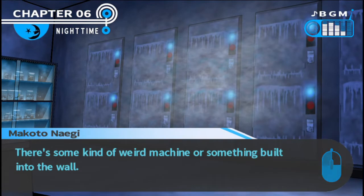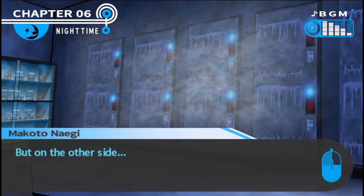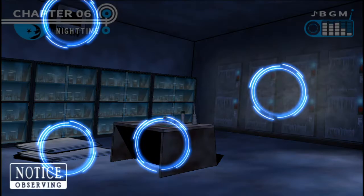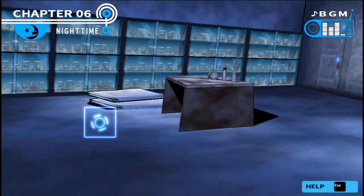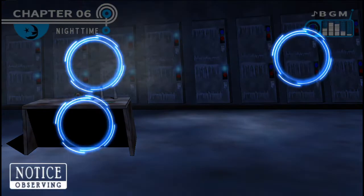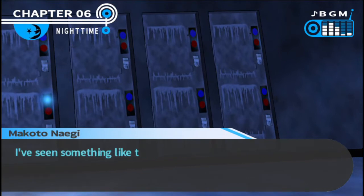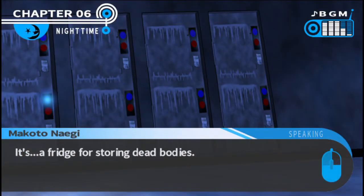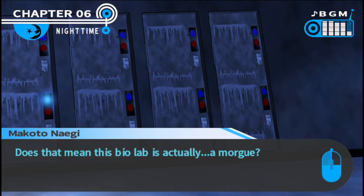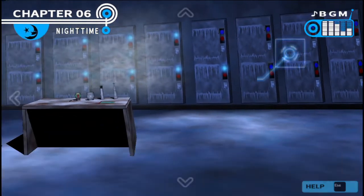Some kind of weird machine or something built into the wall. On the left side, there's a bunch of glowing blue lights. And on the other side... Wonder why we were locked out. Seen something like this before. That's it. I've seen this kind of thing in horror movies and stuff. It's a fridge for storing dead bodies. Does that mean this biolab is actually a morgue? I should probably take a closer look around.